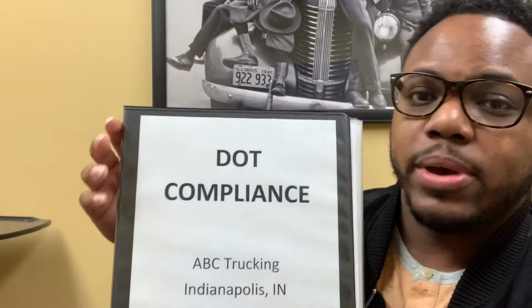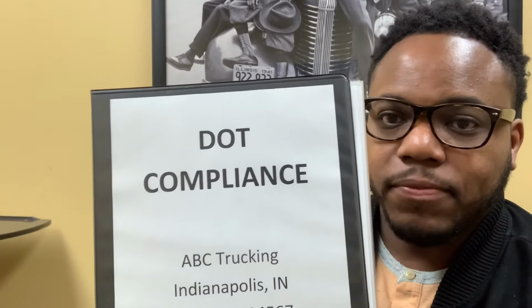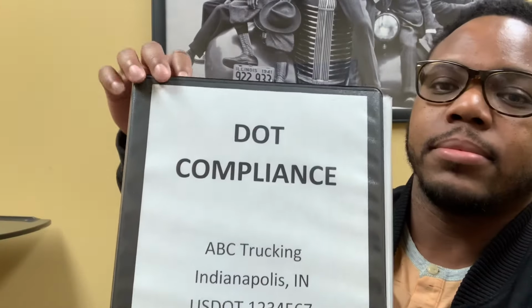So again, you're gonna spend a couple dollars on this stuff, but the image that it conveys to an officer is well worth it. You get pulled over for an inspection and you hand them a pretty complete folder like this with all your documents nice and neat and organized. It may go a long way with the officer. Now, let's get into exactly what I have in these folders. And by the way, these folders need to be in every truck you have. So if you have a fleet of trucks, then the same information needs to be included in every truck.